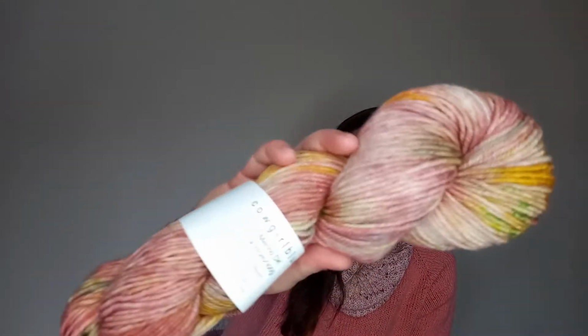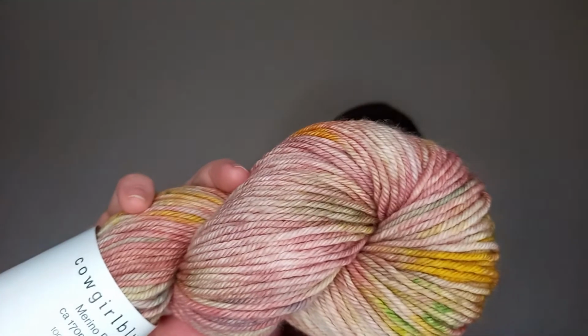I can't remember. But I know when I went online and I saw the Adele colorway, I was immediately in love, but I just didn't get myself so far to buy it. So when I saw it and I had it in my hands yesterday, I could no longer resist. And here we go. I hope you'll be able to see properly. This is so beautiful, and I am over the moon with this. I cannot wait to make myself a sweater with this.